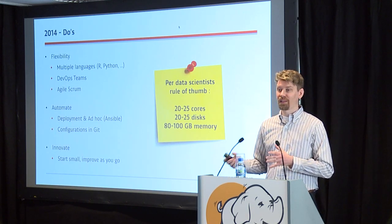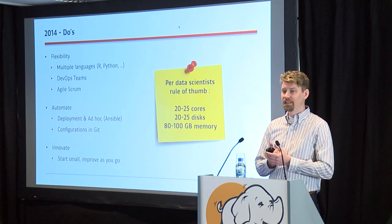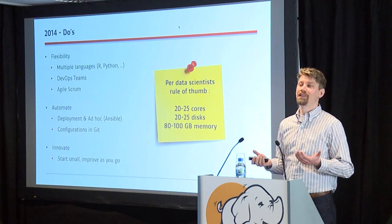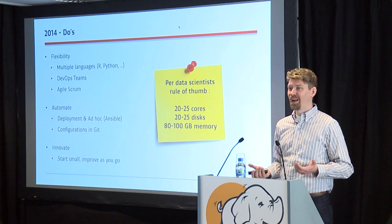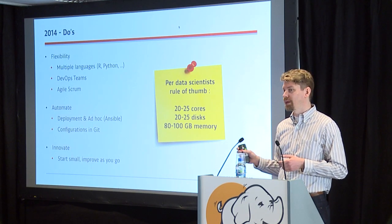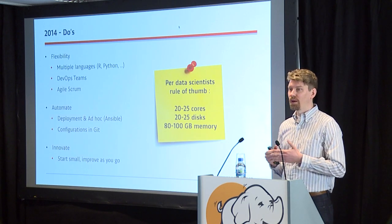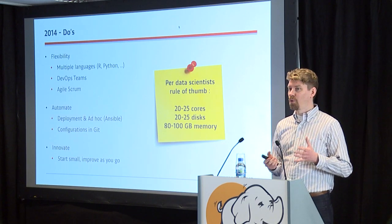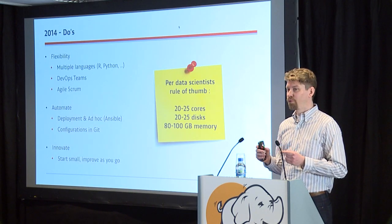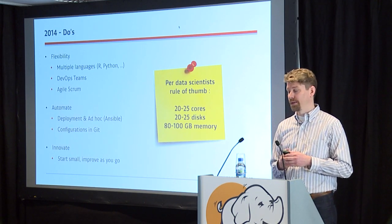Last, for the sizing, I think this is a rule we came up with of how much resources does a data scientist actually need. So we saw in our cluster that a data scientist needs between 20 and 25 cores, between 20 and 25 disks. We have those 2 terabyte disks, but it's more about the disk than about the size, I would say, for speed. And 8 to 100 gigabytes of memory, which is okay for Hadoop MapReduce. Once you go into the Spark world, you are actually at 4 gigabytes per core, which is a bit low. So that might actually already be higher if you go in memory.